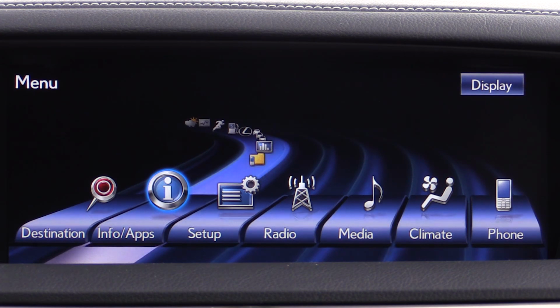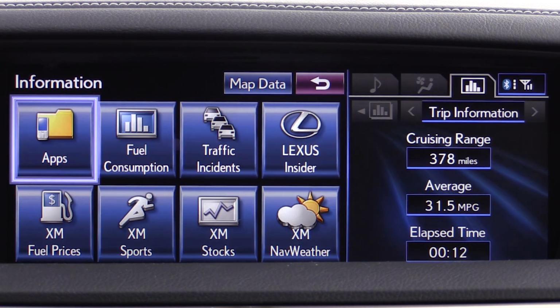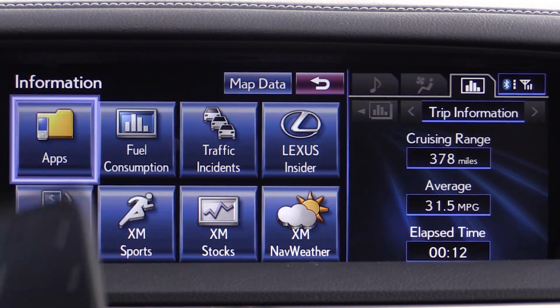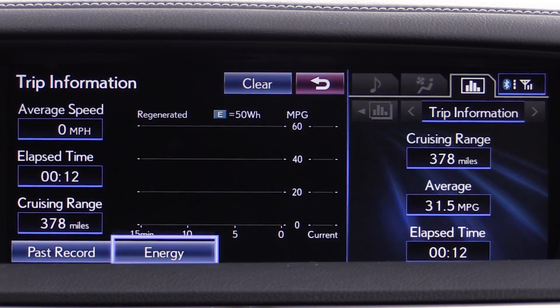The next option in the main menu is Info and Apps. So we go over to there. Apps is where you'll get your smartphone integrated apps that works on both an Android or a smartphone device. We have an iPhone paired right here, and you can do things like streaming audio, etc. with this system. We can also get our hybrid energy monitor as well as fuel consumption here.